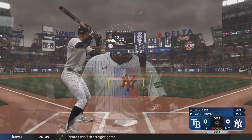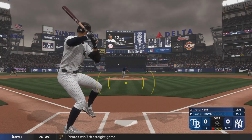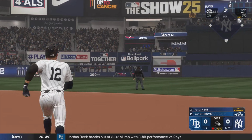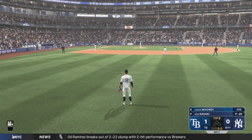So 1 out, nobody on. Here's the rookie right fielder, Peter Hess. Drilled out towards left center field. This one's got a chance. Just missed it. Man, he hammered that one to center. I thought it was out of here, but Wynn just absolutely killed it.